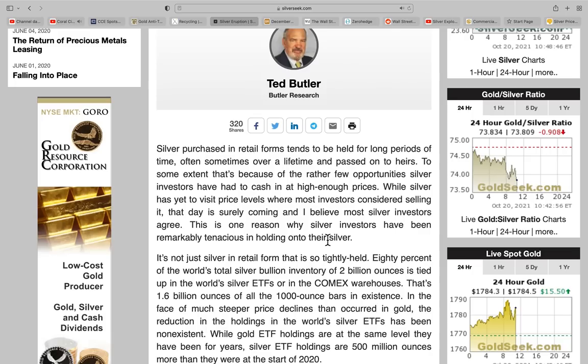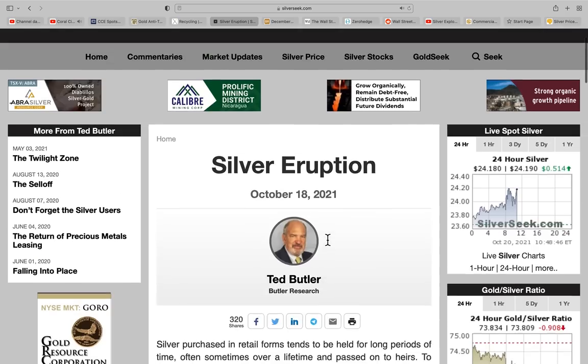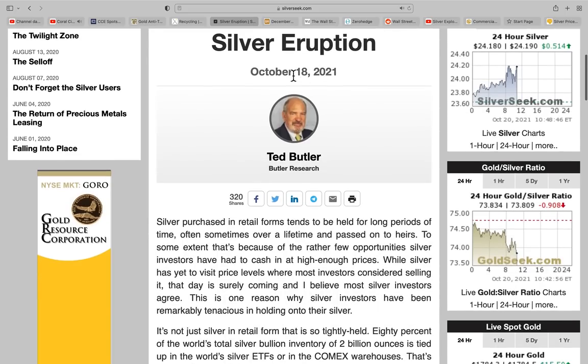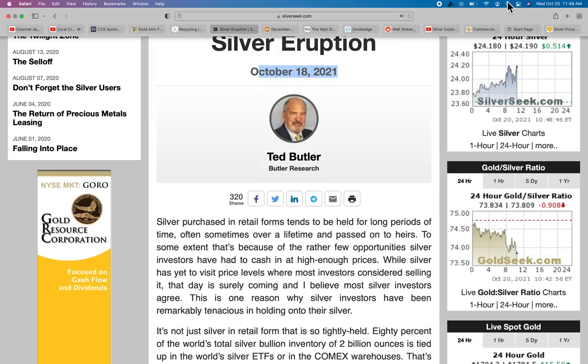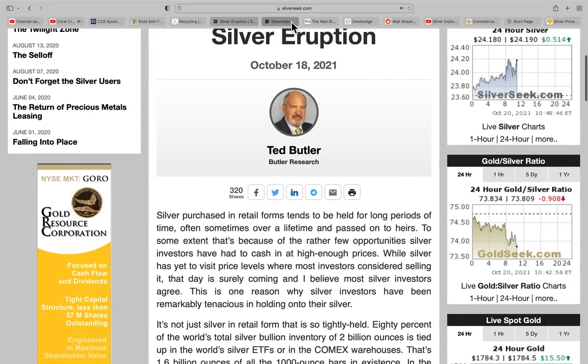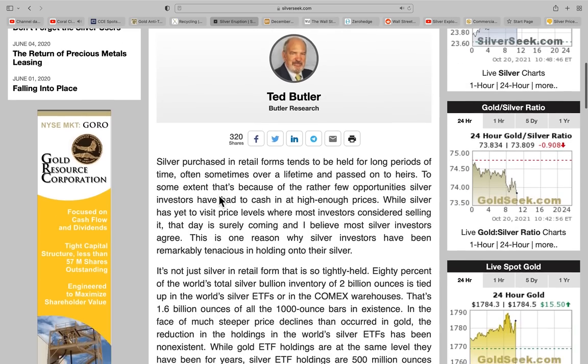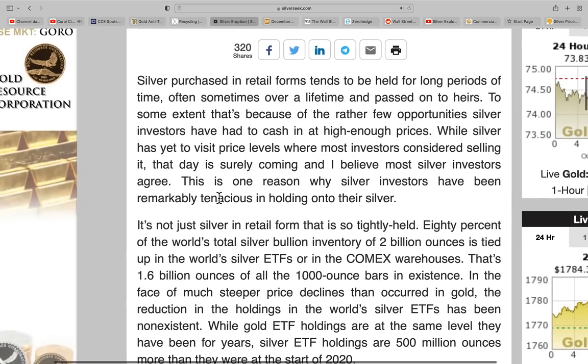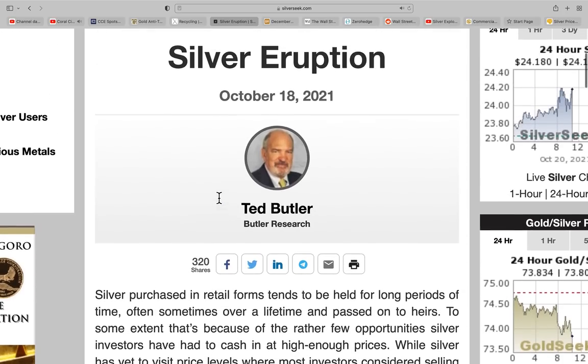I did find this free article that you can read here on silverseek.com. It's called Silver Eruption. Looks like it's just written recently, October 18th, which would be 2 days ago, 2021. I did not find this on a subscription site, so I guess Ted writes for outside sources like Silverseek. Let's do a quick read on this one, because I like what Ted has to say, all right?